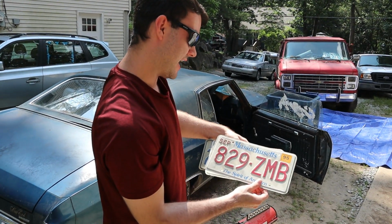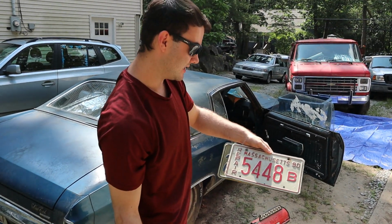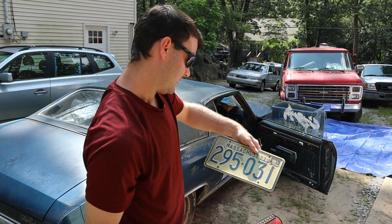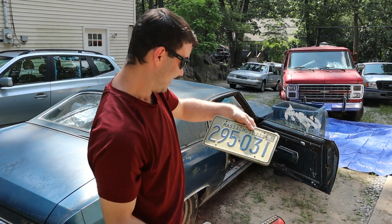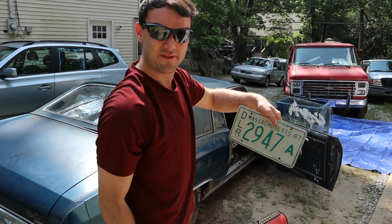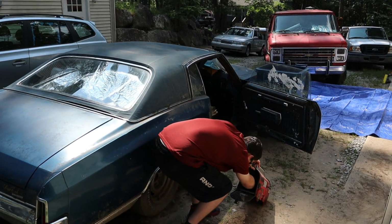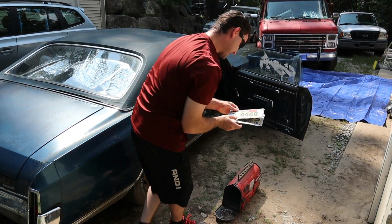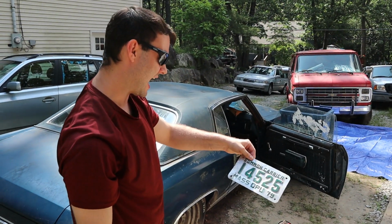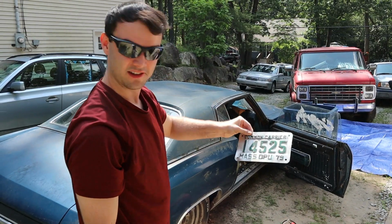Plate from '95. Another from '95. Plate from '90. January '73. '87. And then bike plates from '90. And a common carrier plate from '79. So that's interesting.